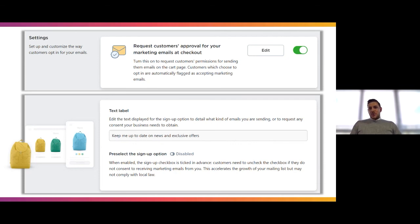You obviously need to request from your customer if they would like to receive email notifications from you. In some countries, it is legal to automatically enable or pre-select the sign-up option, but in our country, it's not. So it's not advisable to automatically sign your customers up to a newsletter. You obviously have to get their permission. You want them to physically tick the box at checkout to say whether they would like to receive email communication or not. And that is how you can build your customer database.